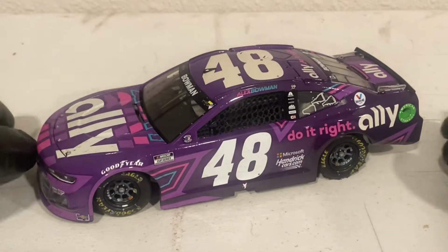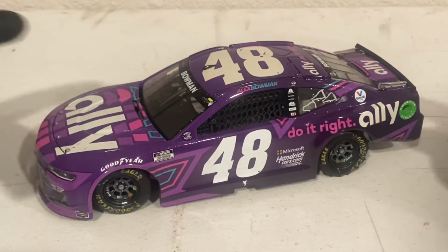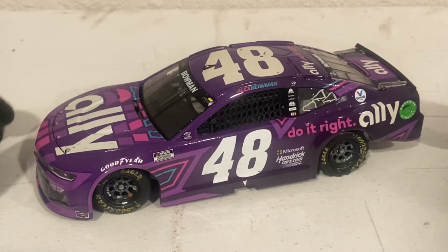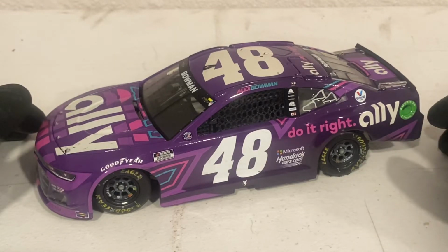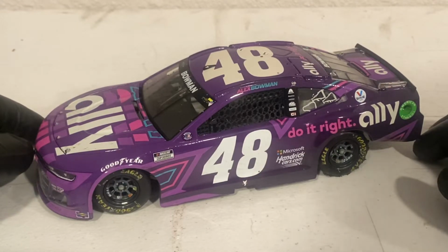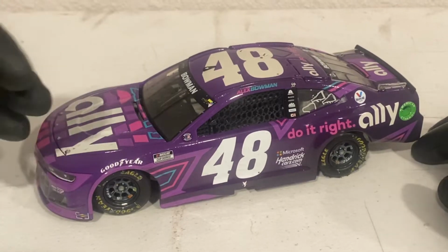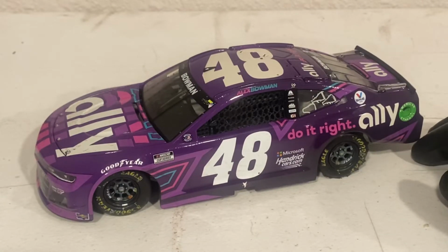So I'm probably gonna get a custom of the truck made, and then hopefully when they announce that Bowman's running the 88 car for JRM, hopefully we get a diecast of it, because it would be cool to have Junior's 88 car from this year next to Bowman's 88 car in the Xfinity Series.